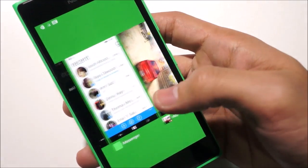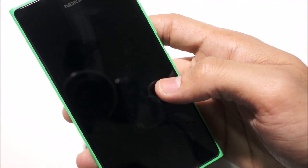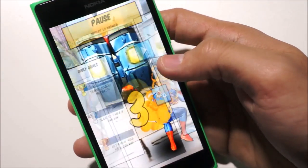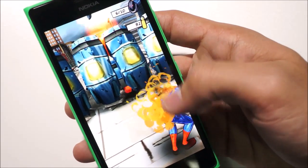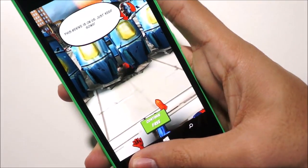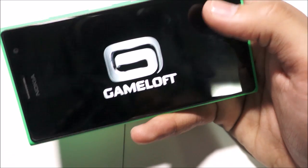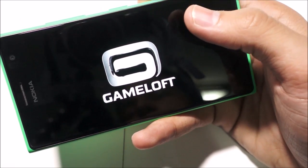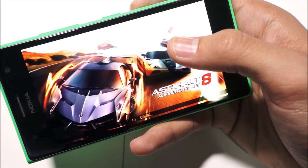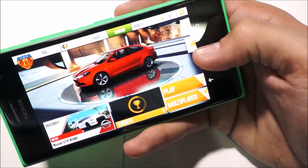Let's try again with Asphalt 8, or actually let's go back to Spider-Man first, since we were just in it. And as you can see, Spider-Man resumed back to where we left it off, because it didn't require that much RAM to quit. And I'm dead. Anyways, let's go to Asphalt 8 Airborne and see what happens. And we have a loading screen again. And the game restarted. So it's not picking up where it was, and it's pretty reasonable since Asphalt 8 is a pretty huge game.